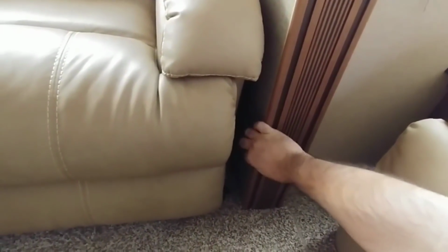So a little bit of this trim is backing out slightly. This is something that's extremely easy to fix, and again, it's just how it was tacked down. It's just this little edge right here. I could go at this with a small tack or a small screw, just going slightly into this piece of wood that makes up the trim here, and that part will be fixed.